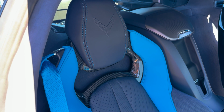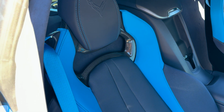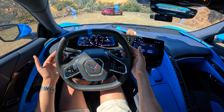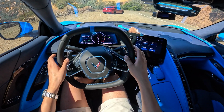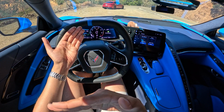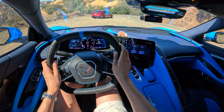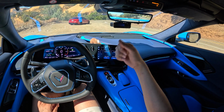The seats, by the way, are very comfortable and supportive. Love the seating position where you're far low and they actually telescope the wheel far enough for you where you don't feel like you need to raise your back too far up and you don't need to scoot your butt too far forward and squish your legs. So really great seating position here. Visibility isn't the best, but look, bam.